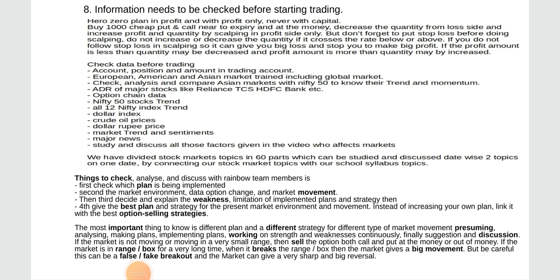Eight: information needs to be checked before starting trading. The Hero Zero plan is profitable, and only with profit, never with capital. Buy 1,000 cheap puts and calls near expiry and add the money. Decrease the quantity on the loss side and increase profit and quantity by scalping on the profit side only. But don't forget to put a stop loss before scalping. Do not increase or decrease the quantity if it crosses the rate below or above.